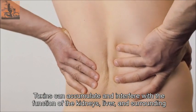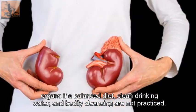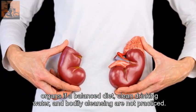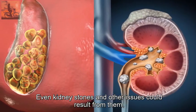Toxins can accumulate and interfere with the function of the kidneys, liver, and surrounding organs if a balanced diet, clean drinking water, and bodily cleansing are not practiced. Even kidney stones and other issues could result from them.